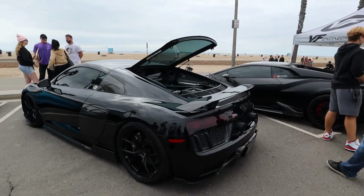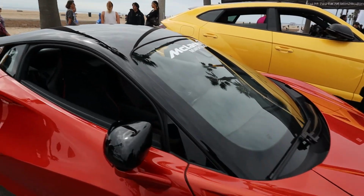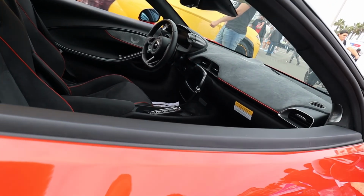So we're over here at 1016. If you didn't know, it's Peter's birthday today. We got GD here, along with James Ware. That beautiful center exit, VF supercharger. McLaren Artura, the factory vents, and this interior is pretty nice. The only thing is, I don't know about that screen. It's like they just threw it in the middle of the dash there.